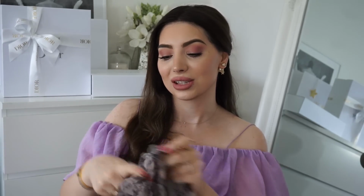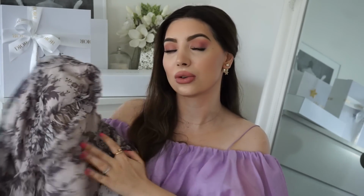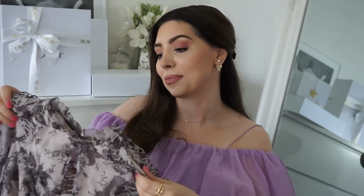So yeah, this is the second dress that I bought. I love the color, and this dress looks so nice with my small grey Chanel flap. I like to style them together. So yeah, this one is beautiful, and it's not see-through. I usually don't wear a bra with this dress, and yeah, so let's move on.